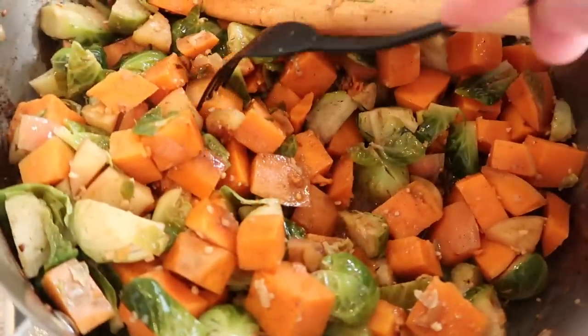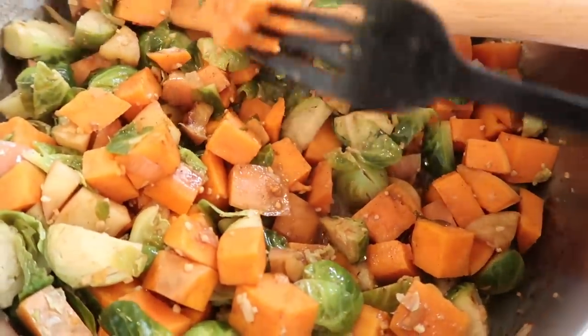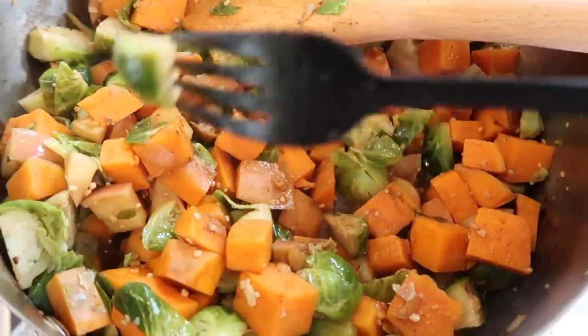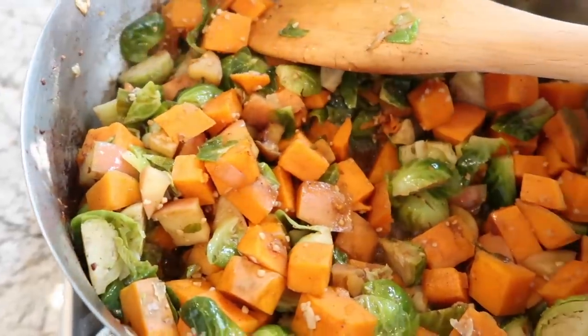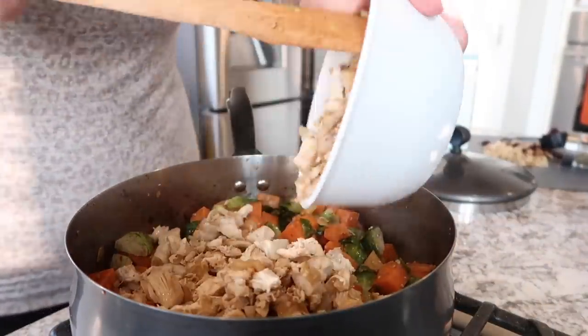So you are going to know this is ready when everything is fork tender. So I'm just poking it into the sweet potato, those are done. And I'm just poking it into the Brussels sprouts, those feel done. So now we can go ahead and add in the rest of our ingredients.